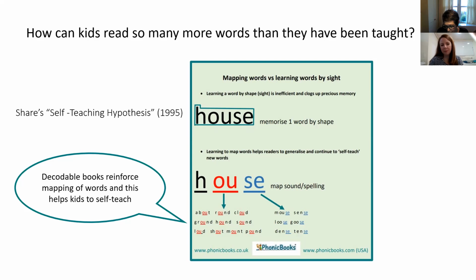So here you see, for example, the word house, and you can see how many words, about, round, cloud, hound, the children can figure out for themselves without being taught directly, once they've remembered the OU spelling for the sound owl. And the same is with the SE at the end of the word, that basically the E is silent, and they can see it in house, and then they'll see it in other words and make that connection. So I think that decodable books also have a part in this self-teaching hypothesis, because we're all about reinforcing mapping of words.